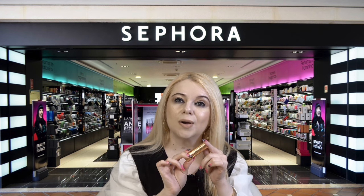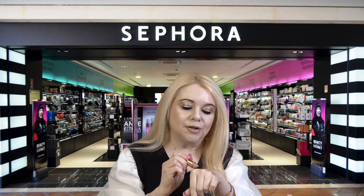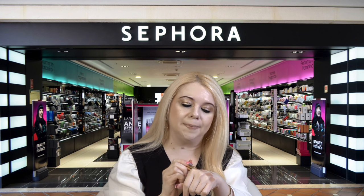I also really love the Gucci lipsticks in the satin formula. This one is in the shade 100 Linda Beige. And it is, again, a very nudie lip. I have a type.